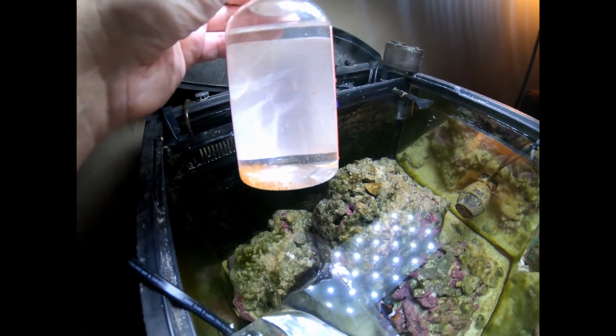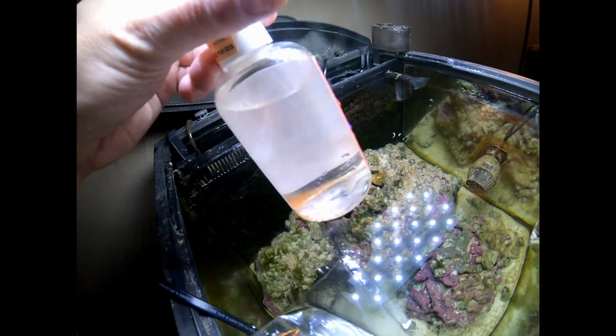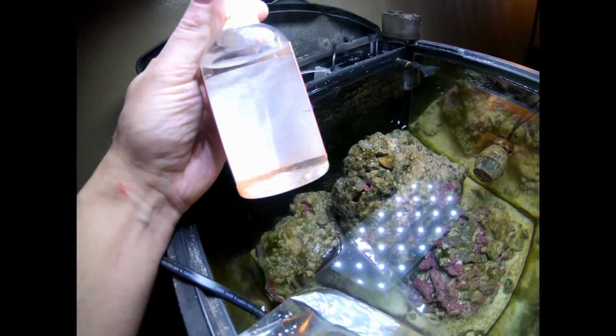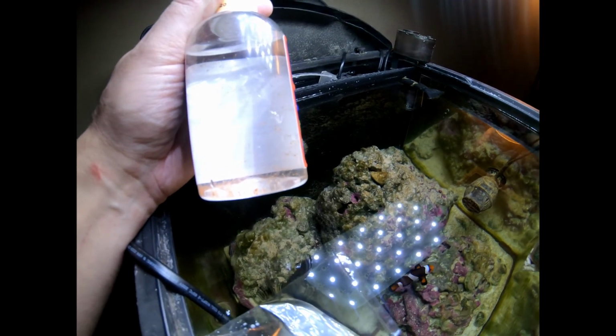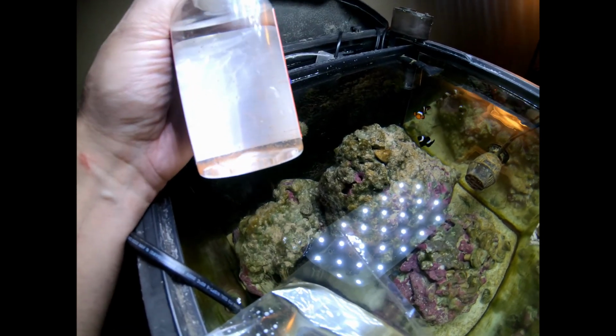So I'm gonna pour about half of these into the refugium here, and I realize I've been saying that wrong for I don't know how long. I've been saying refugarium, but the word is refugium. So about half of them are going to go in here, and half of them are going to go in that tank over there.